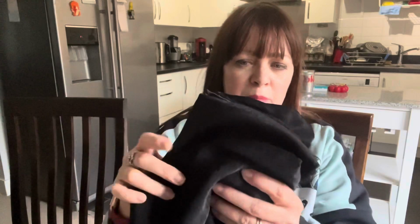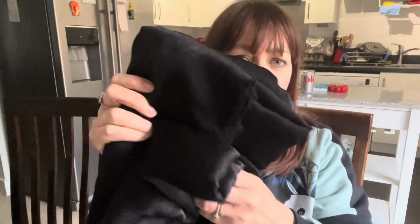And then I did purchase this fabric here, which is a sand washed satin, which I got from Sew Me Sunshine, and I don't know if you can see the texture there.